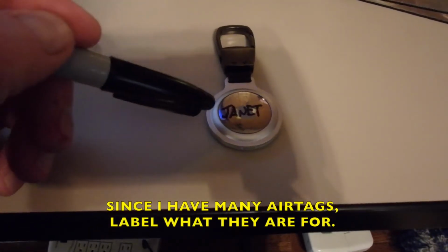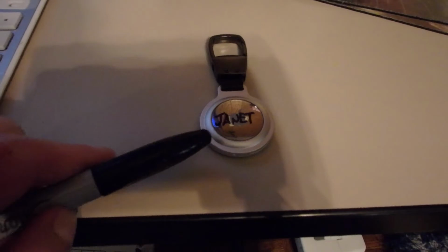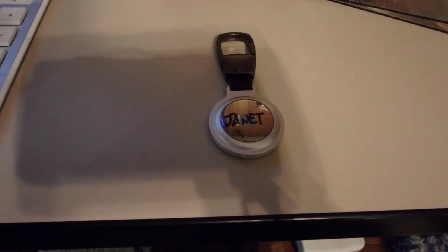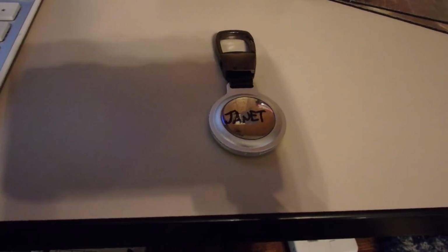I've written on the front of the AirTag the name of my wife, so that when I hand this AirTag to her, she'll know which one it is. It's not the one from her car or my car. And make sure you write it with a Sharpie so that it doesn't wipe off. Give it about an hour to dry.